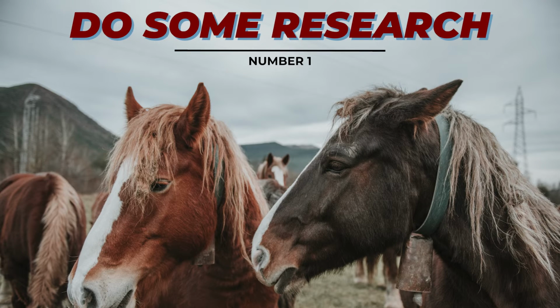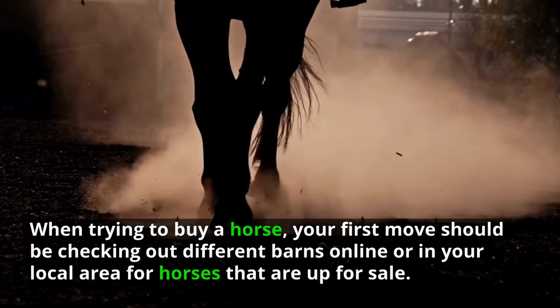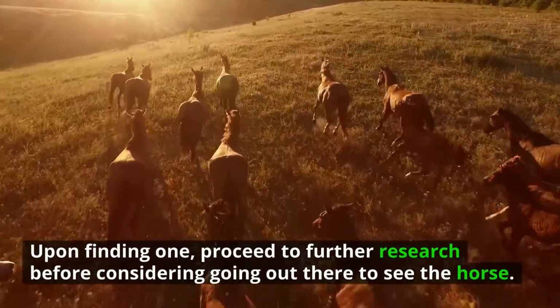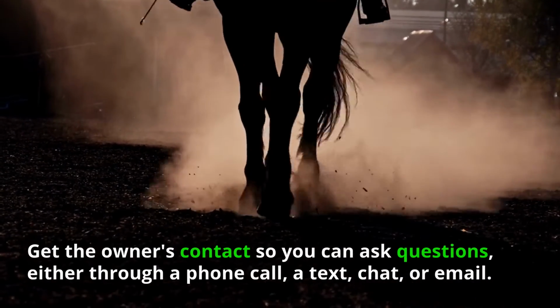Rule number 1. Do some research. When buying a horse, your first move should be checking out different barns online or in your local area for horses that are up for sale. Upon finding one, proceed to further research before considering going out there to see the horse. Get the owner's contact so you can ask questions either through a phone call, a text, chat, or email.